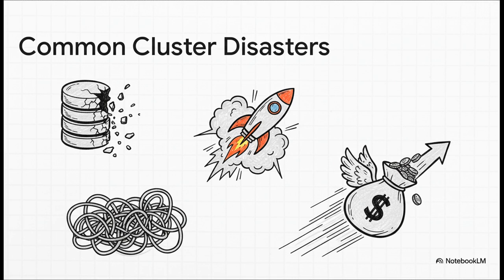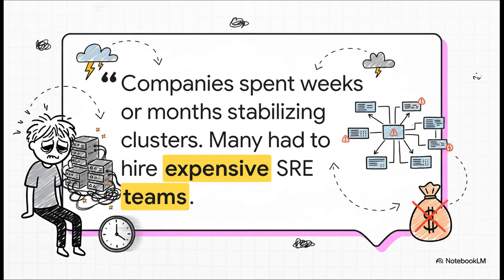And this right here, this is the real cost. It's not just about servers going down, it's about the people. You're burning out your absolute best engineers, your SREs. They're spending all their brainpower just firefighting and keeping the platform stable, instead of building the cool new features that actually make the company money.